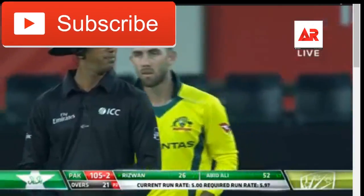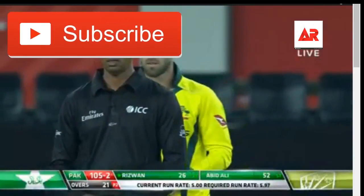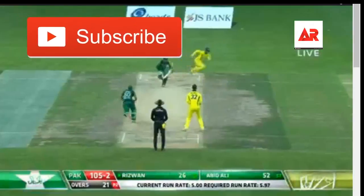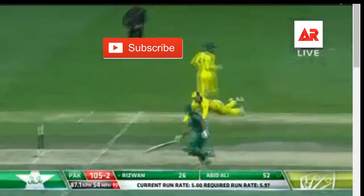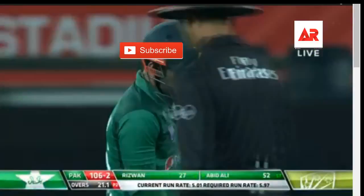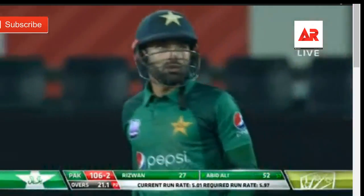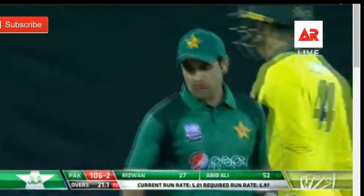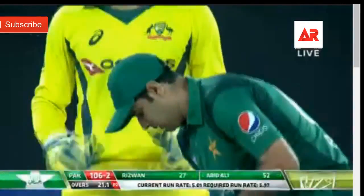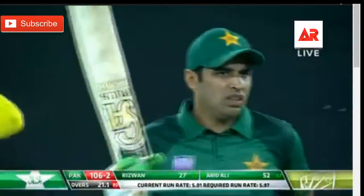It's pretty good. 2 down for 105. Pakistan making a fist of things. The energy that you notice and you like between Rizwan and Abid Ali. They've run well. Abid Ali 50 on debut. Rizwan is carrying on with his good form, 27 off 22, has played some splendid sweep shots.